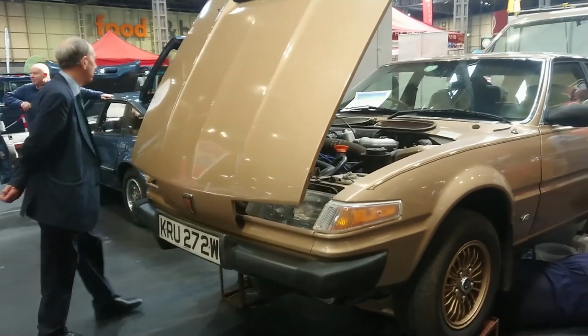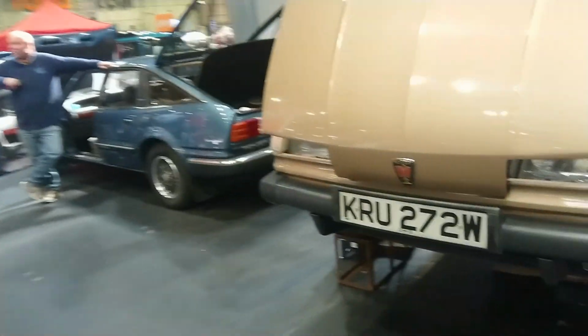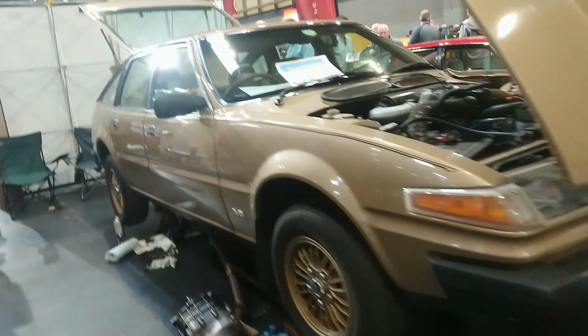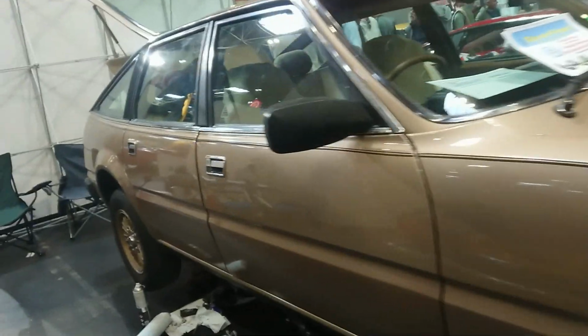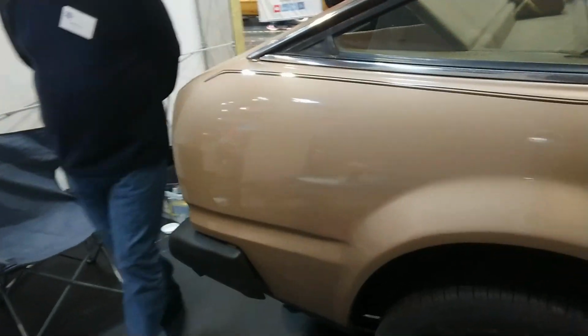Bournemouth plate on this one. This is the pre-facelift V8, 1980-81 plate. I think a bit of work. Just be very careful walking around this. I'm not sure what specification this is. Actually, it might say on the sort of bottom of the rear here. Oh, it's a V8S. Very, very nice.